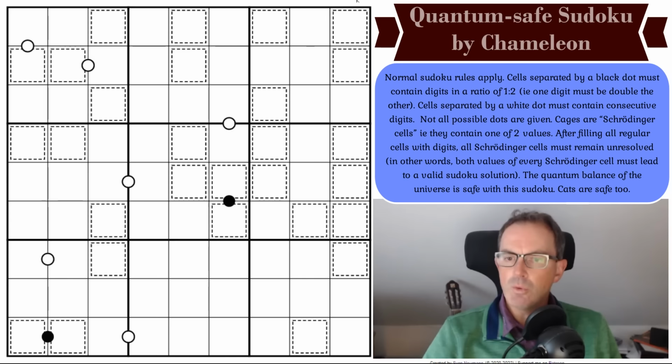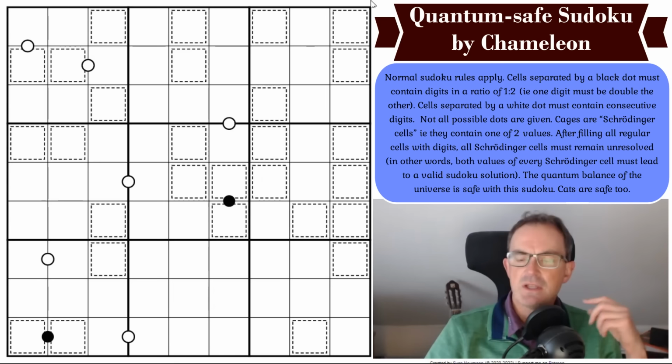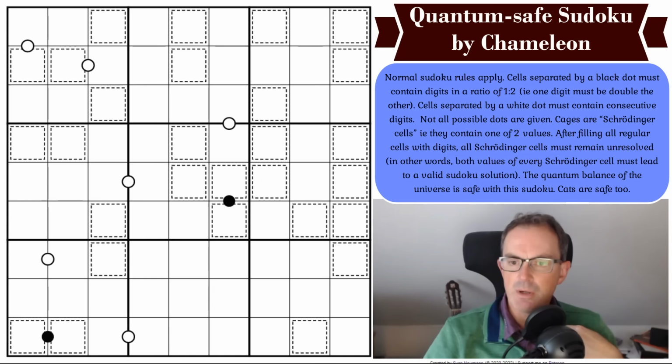Quantum Safe Sudoku by Chameleon. I don't recognize the name Chameleon. Let me just read the rules quickly. Oh, Schrödinger cells, I've just seen. Oh, okay, right. So there's something strange going on here. Normal Sudoku rules apply. Cells separated by a black dot must contain digits in a ratio of 1 to 2, i.e. one digit must be double the other. Cells separated by a white dot must contain consecutive digits. Not all possible dots are given. So far, it's completely standard.